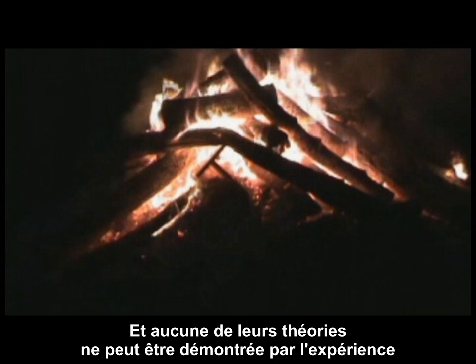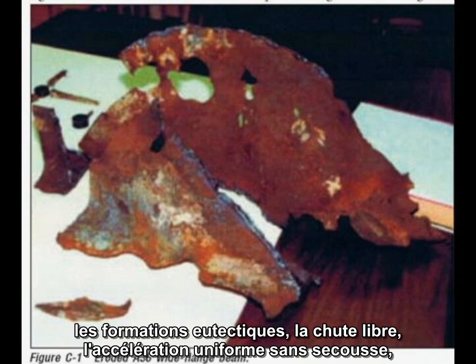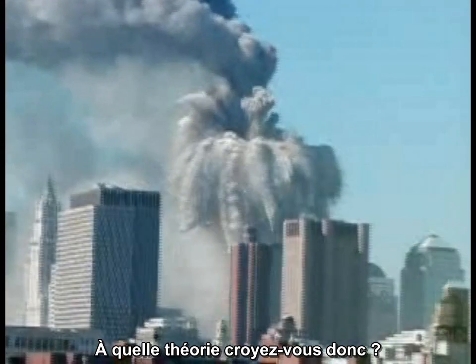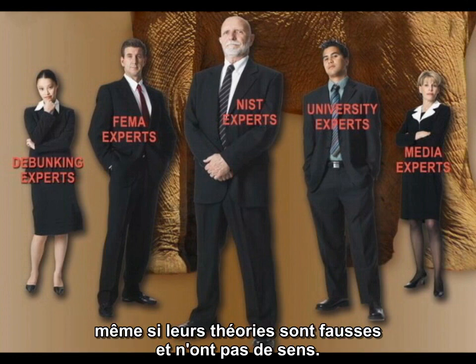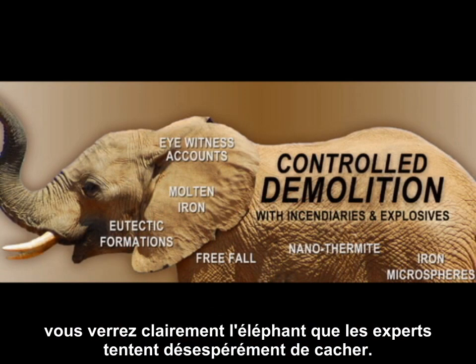And none of their theories can be demonstrated experimentally or explain the molten steel, the iron microspheres, the eutectic formations, free fall, uniform acceleration with no jolts, nanothermite, and much more. So what theory do you believe? Most people would rather believe the corporate media and mainstream experts, even if their theories are wrong and don't make sense. But if you have the courage to look at all the evidence and to independently think using basic laws of physics, you will clearly see the elephant the experts are desperately trying to hide.